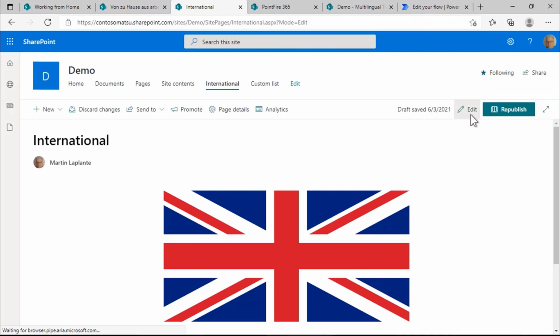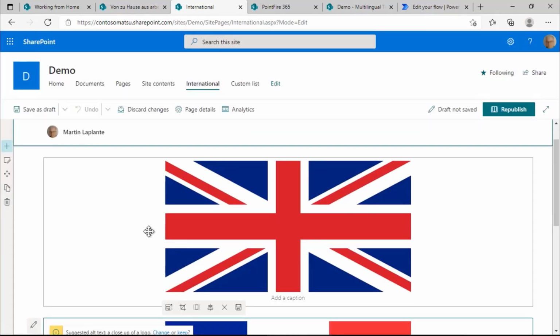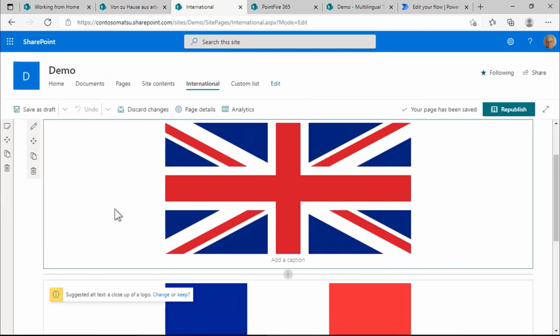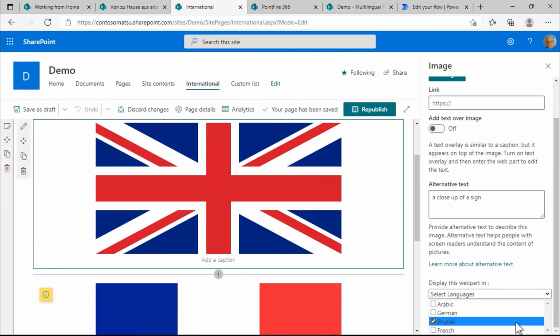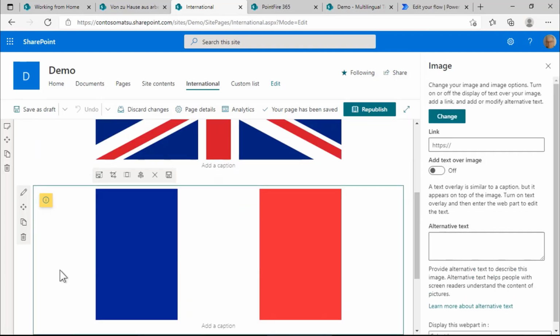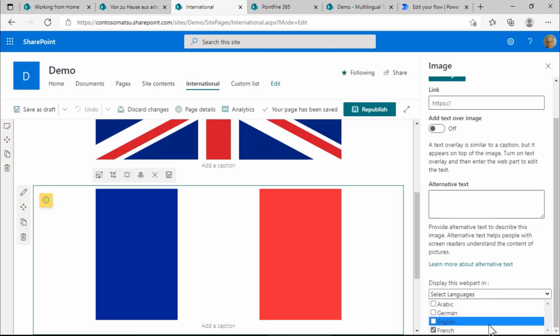If you want to have a quick look at how it's done in this particular instance, there are two different versions of the content on the page, and this web part has been tagged. PointFire is able to tag web parts to display this one only in English, and this other one will display only in French. Okay. So you can do that with web parts, tag them by language.